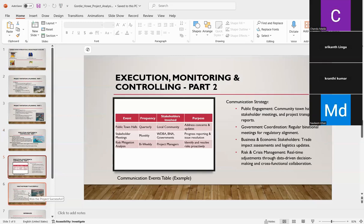So the team used several ways to communicate. They held town hall meetings and gave online updates to keep the local community informed. They also had monthly meetings with the governments to make sure everyone was following the rules and solving problems together. For business and economic groups, they organized forums to discuss how the project would affect trade and the economy.